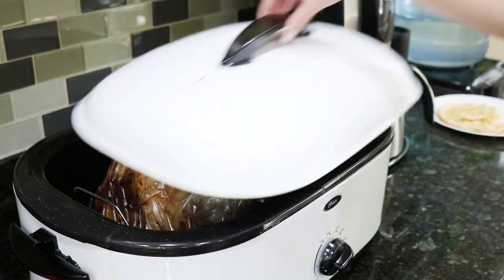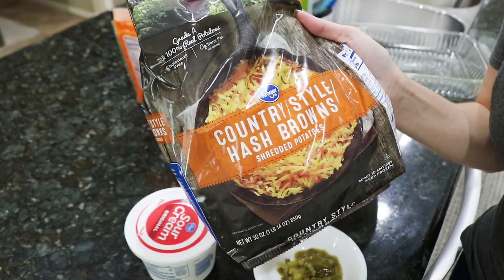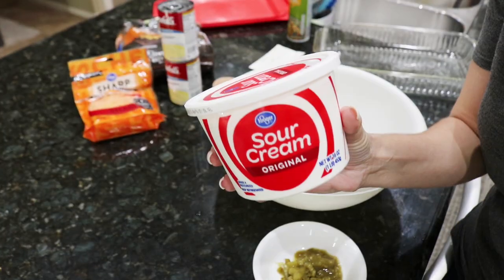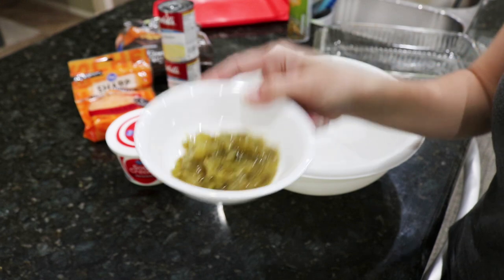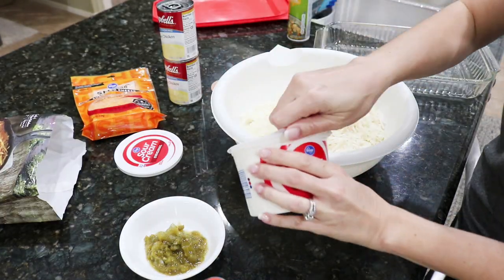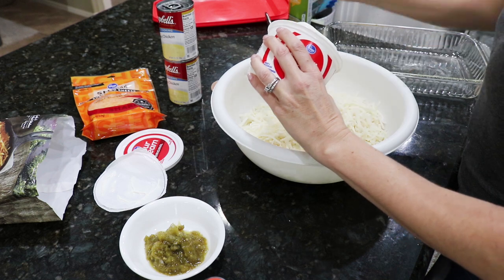This is my cheesy potato casserole. We're gonna use the bag of hash browns, a bag of shredded cheddar, 2 cans of cream of chicken, 1 tub of sour cream, and a little bit of diced green chilies. We're just gonna throw this all together, a little salt and pepper in there, and put it in our casserole dish.